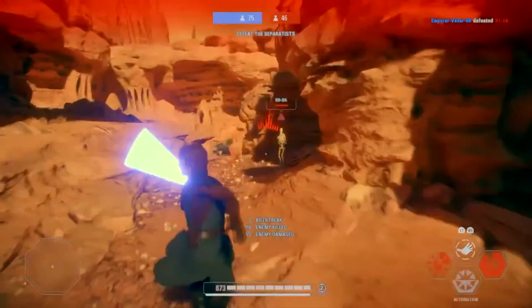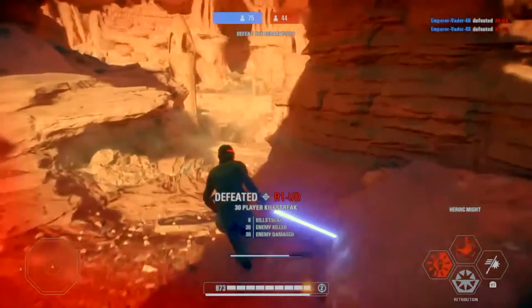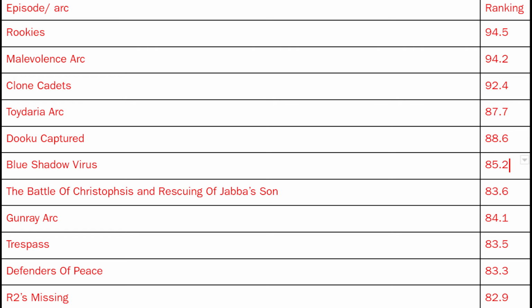But before we finish up, let's go take a look at how the episode ranking has been so far. And so far, I have Blue Shadow Virus right at the middle. It's definitely not the worst one, but not the best one. I think that definitely of what we've gone over so far, it's definitely a middle tier episode. And there are definitely ones I've enjoyed a lot more, and for some, I didn't enjoy it as much. But still, year one is starting off pretty strong.